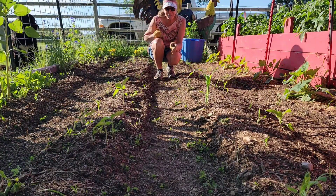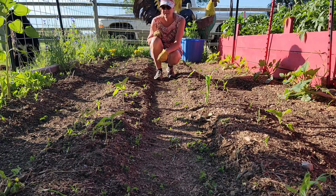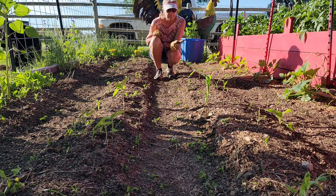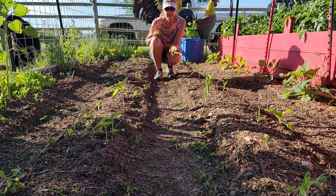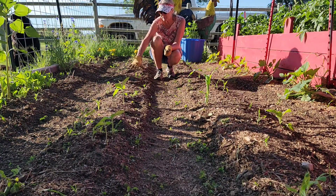Okay, we got this cleaned up, and I actually saw a few more corn, so I'm pretty glad to see that. Now I'm going to plant some stakes. I'm just using rebar because that's what I had. And bush beans here.